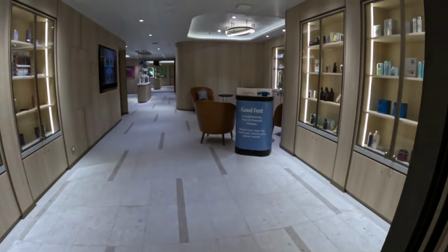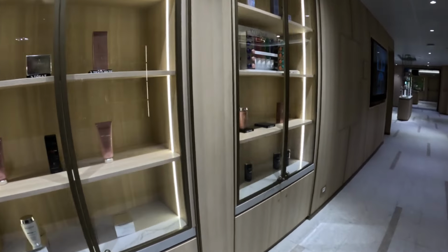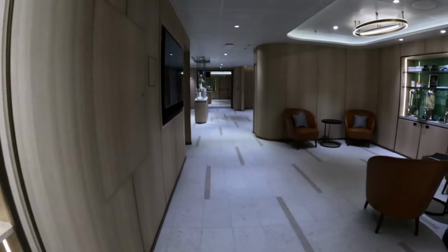Still on deck 18, on the other side of the ship, you will find Lotus Salon, and this is for all things glam.